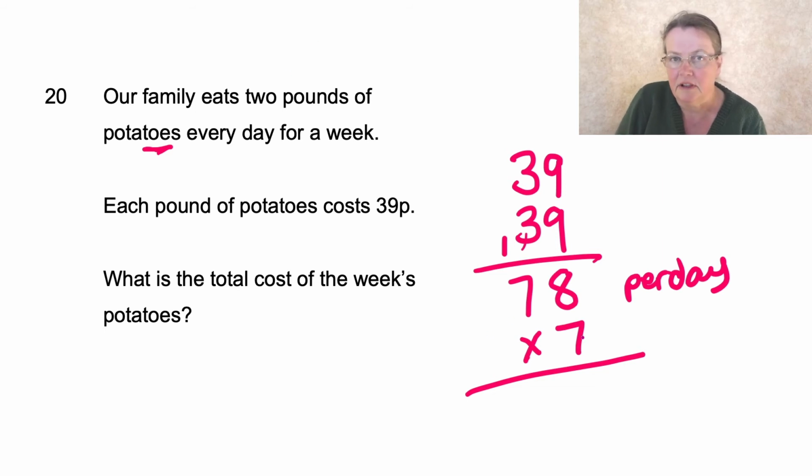8 times 7. Oh, hang on. It's 56, isn't it? I suddenly doubted myself, which is very sensible. 7 times 7 is 49, plus 5 is 54.